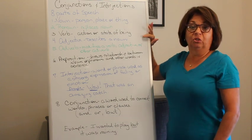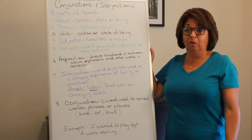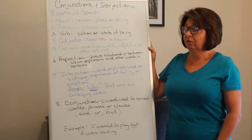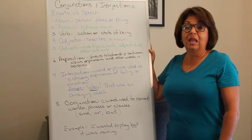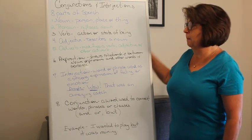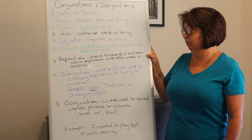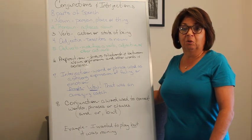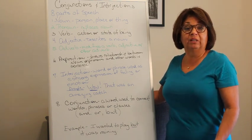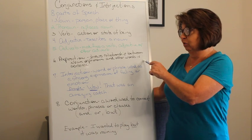An adjective, which describes a noun. Adjectives are always descriptive words. Sometimes they are colors like black or pink. Then we also have adverbs. Adverbs modify a verb or an adjective or another adverb. Adverbs usually answer questions like how or what or when: quickly, slowly. We also have prepositions. Prepositions show relationships between nouns, pronouns, and other words in the sentence. Some prepositions can be words like in, around, above, below. Generally, they come as part of a phrase: in the corner, above the bed, under the box. That would all be prepositional phrases.